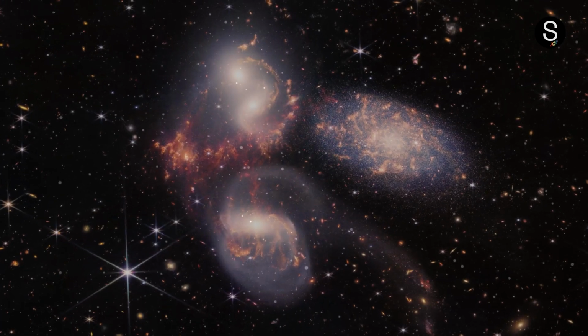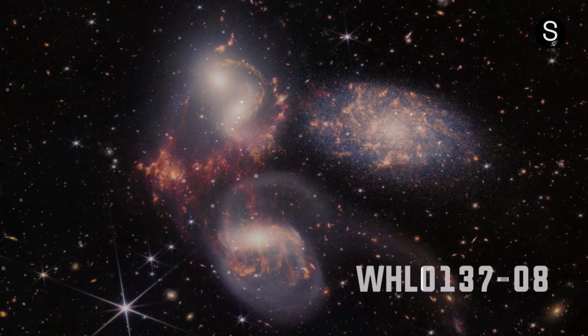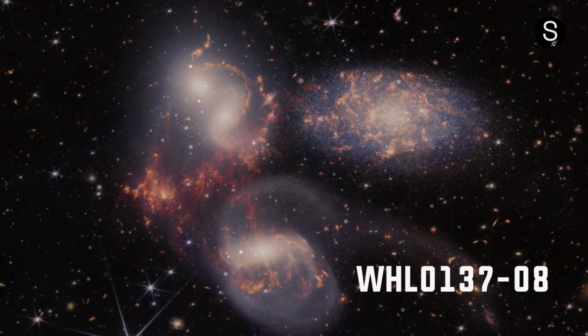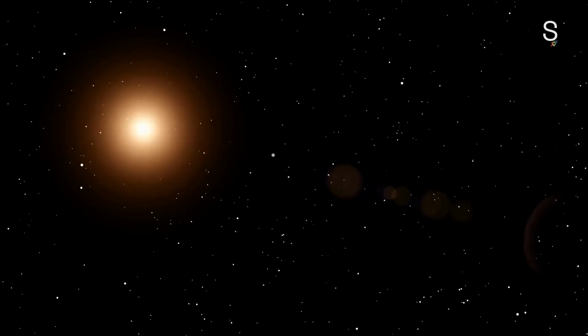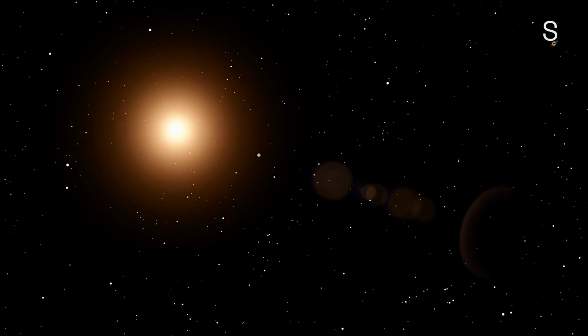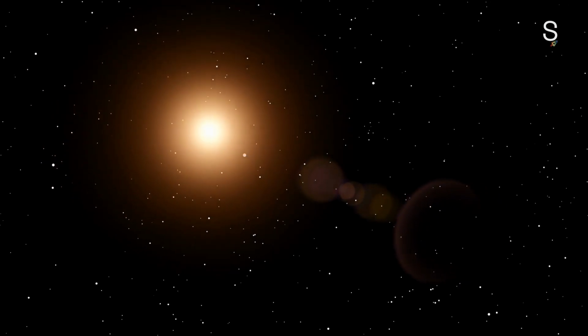This amplification is made possible by the existence of the massive galaxy cluster, WHL 0137-08, between the Sunrise Arc galaxy and ourselves. Earendel's light originated inside the universe's first billion years, making it a stunning discovery from a time when the world was substantially different from what we know now.